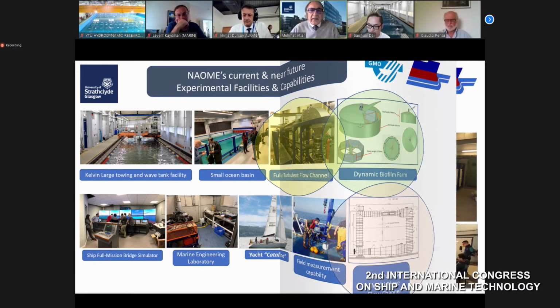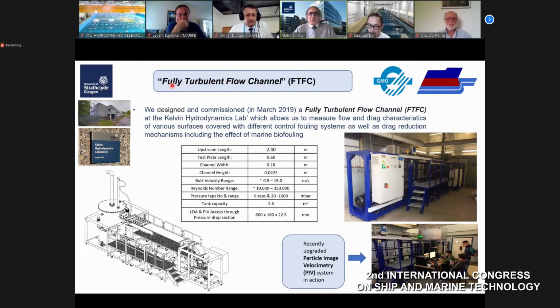Let me just start with the fully turbulent flow channel. What is a fully turbulent flow channel? Colleagues, this is actually a very, very narrow channel. I'm talking about maximum 2 centimeter or maybe 1 and 1.5 centimeter narrow channel. You can actually push the water with a very high velocity and then build fully developed turbulence boundary layer, very similar to the ship surface, how the ship surface actually, when you apply the coating and etc., build up the boundary layer. So then you can measure actually the hydrodynamic characteristics, the boundary layer characteristics, the pressure and etc., then extrapolate that to full scale.